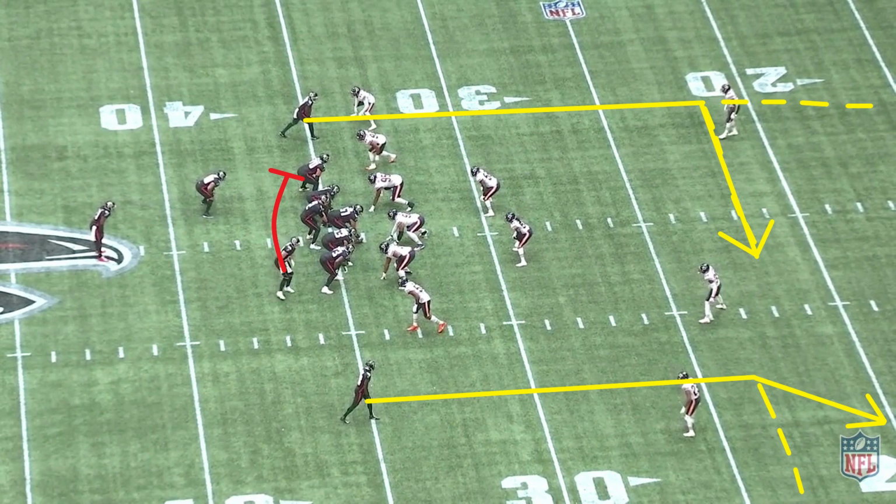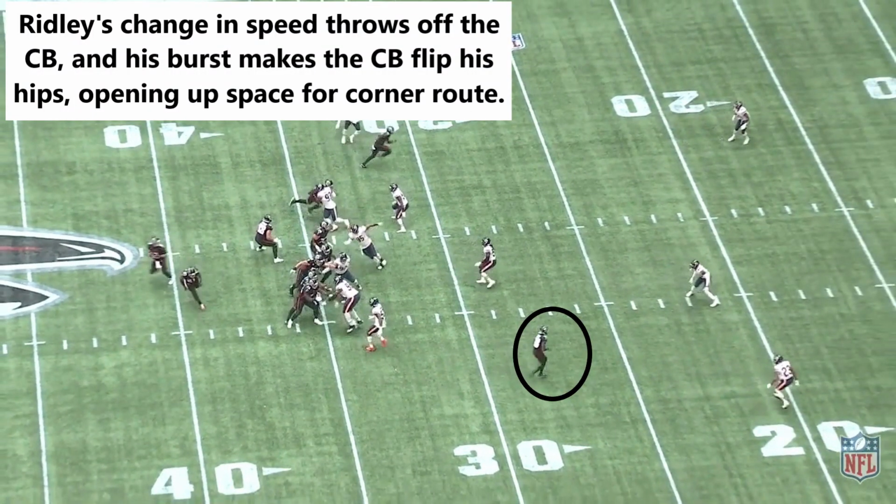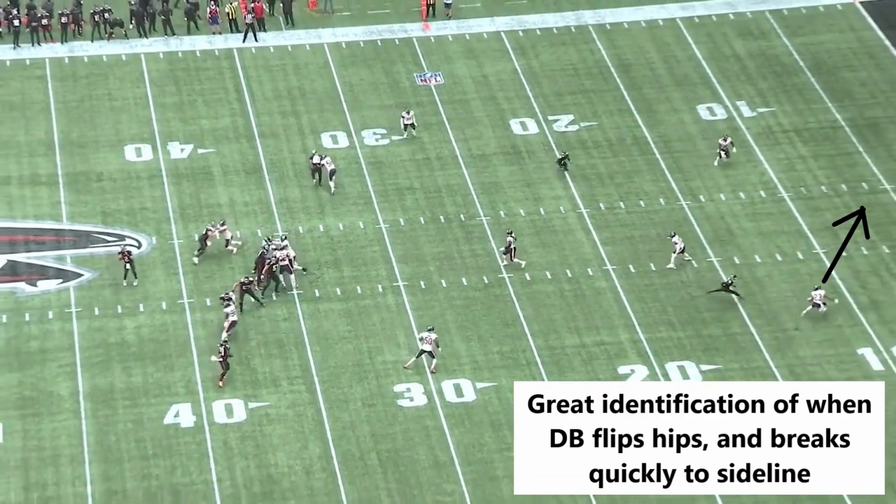But Ridley's really nice here. He runs the first 6 or 7 yards and then takes a little hitch. He doesn't turn around at all, but he slows his feet just to see more than anything what zone the cornerback is in. And then he speeds up really nicely towards the inside of the field, and obviously he's got really nice separation between him and number 23.